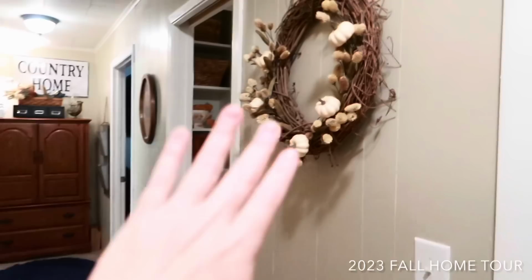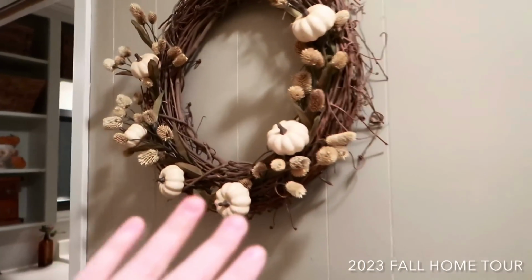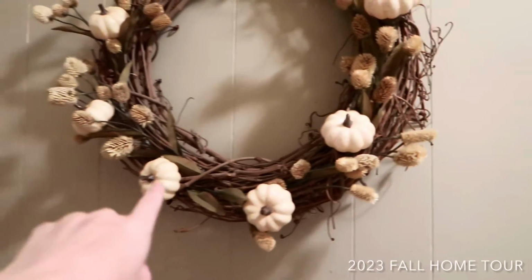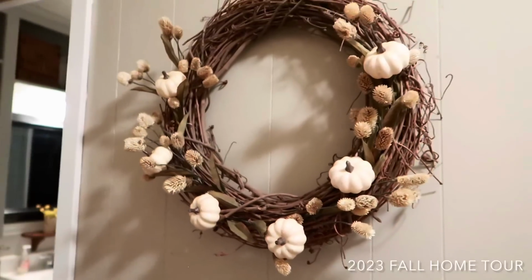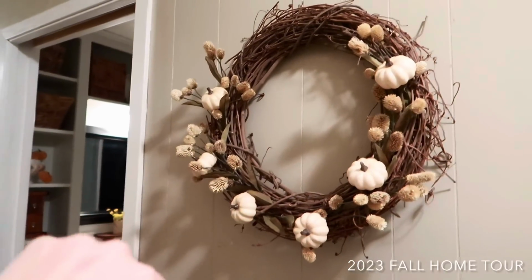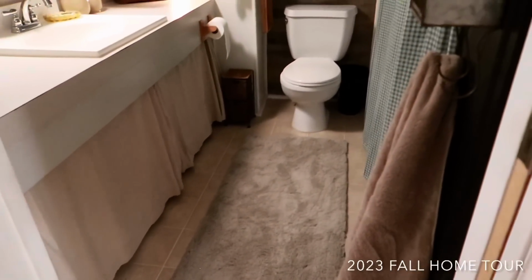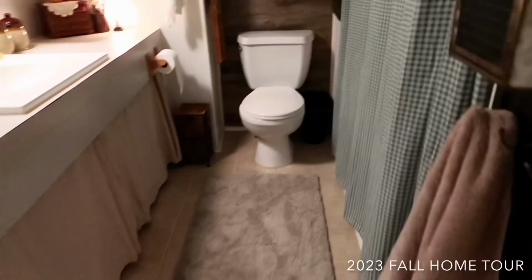And then over here is just a vine wreath. I did a little DIY vine wreath for fall. I added these things. I got these at Michael's, and then I can take them out and decorate this for Christmas as well. So then right here is the guest bathroom, or my teenage daughter's bathroom, I should say.